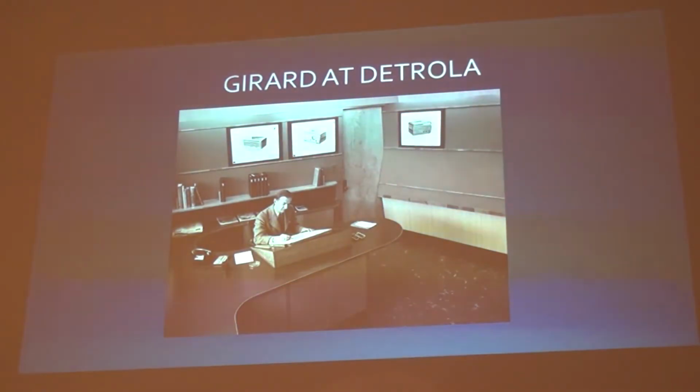It was there at DETROLA that he met Charles Eames, who was also designing radios at the time. A lot of these designers were doing other things, whatever they could do. Evidently Charles Eames wanted to meet Girard. He came into the office and Girard wasn't there. So he looked around at the office. This amazing desk was designed by Girard, and all the radio designs on the wall were very modernistic. And he left a note on the desk. He said, I guess they don't need me here.